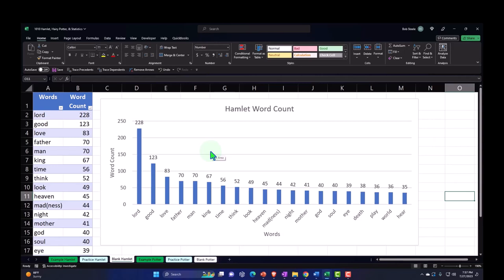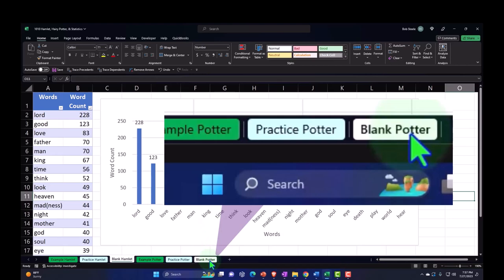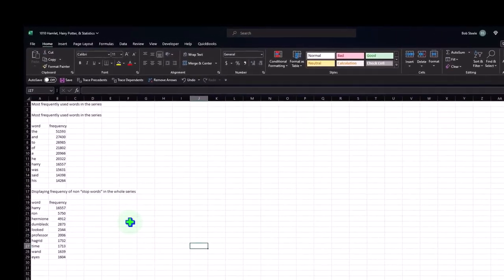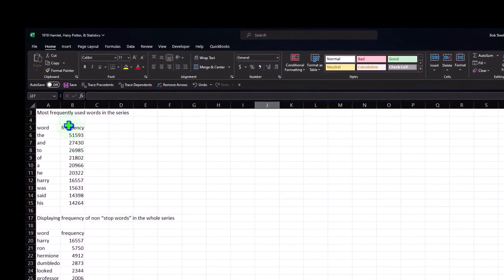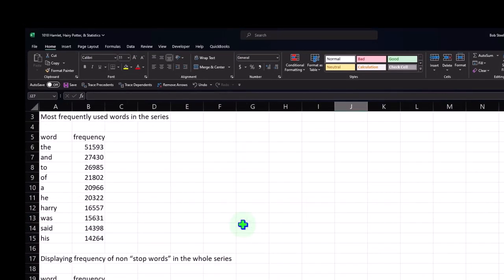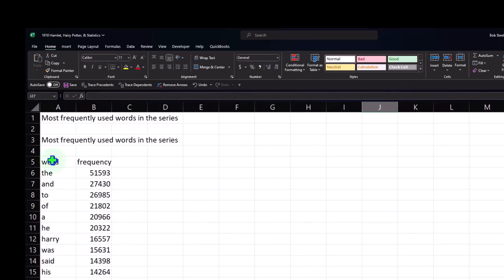So now that we've done this one time, let's do it a little bit more quickly with a similar thing for Harry Potter. So I'm gonna do this quickly on Harry Potter. I'm gonna go to the Harry Potter tab, and we've got our data. So this is the most frequently used words in the series. I'm scrolling up, holding down control. I'm gonna pick this information.